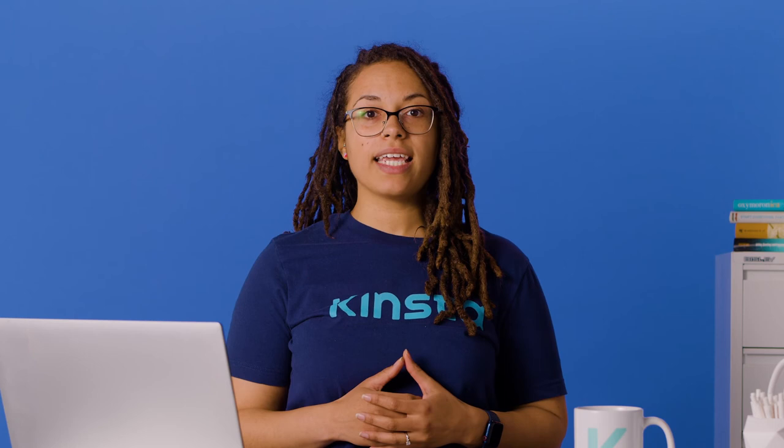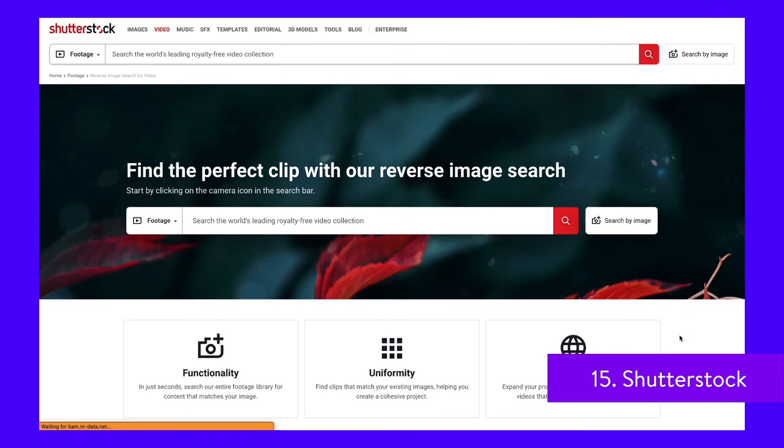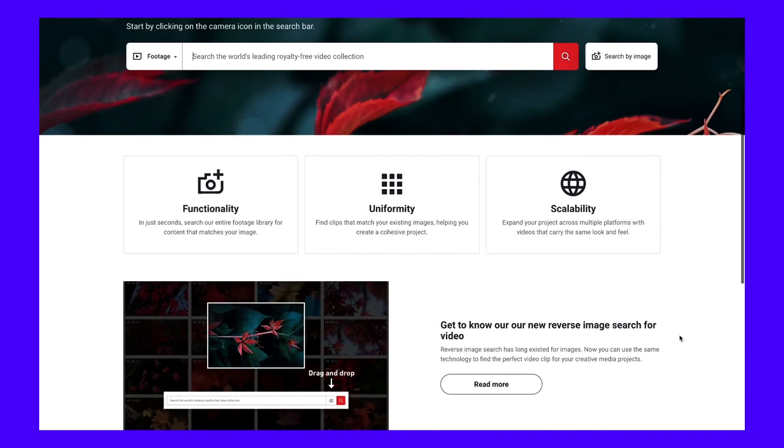Need a royalty-free video for your website? Shutterstock lets you search for and purchase stock footage. You can also search for videos based on an image. Drag and drop your picture into the search bar, and Shutterstock will suggest stock videos with a similar theme.